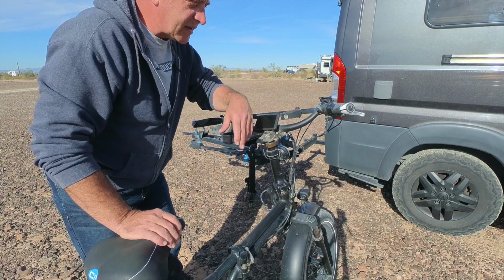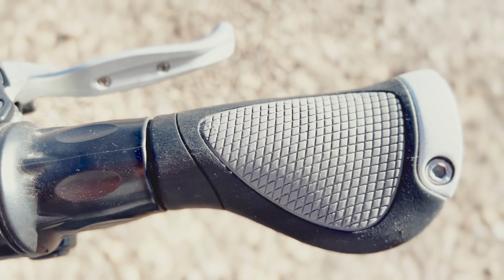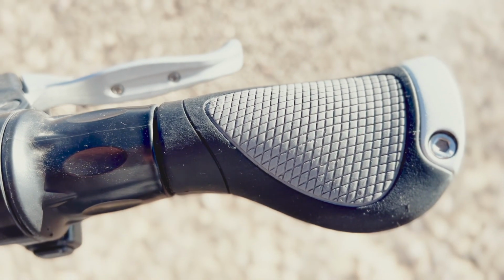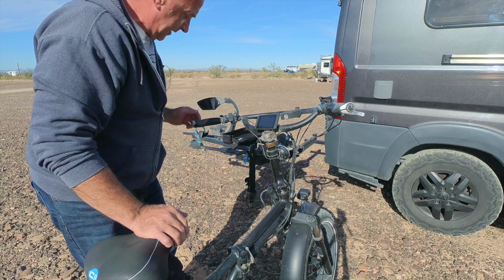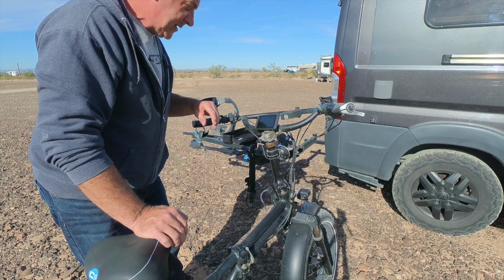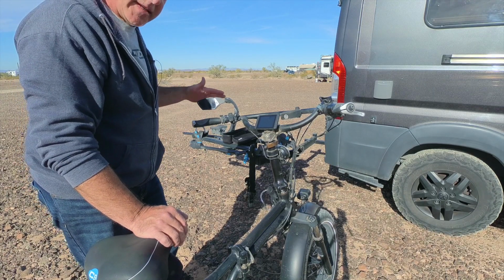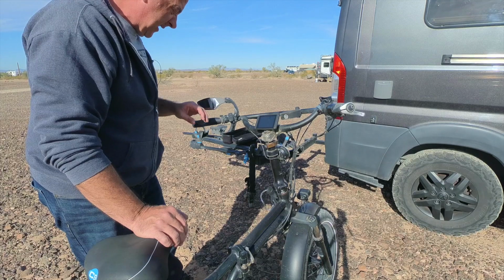And I also put the Ergon grips on here. They're the Nexus roll-off, so the one is smaller than the others, for the throttle. Much better ergonomic grip on these. I like these way better. The mirror, still recommend that 100%. I like that.